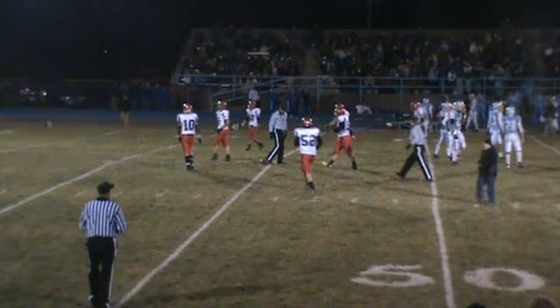High formation, wing right, second and 2. Hand off Chaplin, going to the right, bounces off the pile, and he'll get forward, should have enough for the first down. Good second effort running there by Chaplin. First down for Hitchcock-Tulare Patriots with 7 minutes and 14 seconds left in the third quarter.